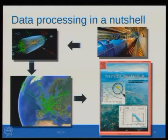After this, the data is distributed all around the world so that physicists can access it and process it. Processing it means, for example, changing the format, reducing the size of the data, running statistical analysis on it and producing plots. And if from the statistical analysis you're lucky and you find something, then you write an article about it.